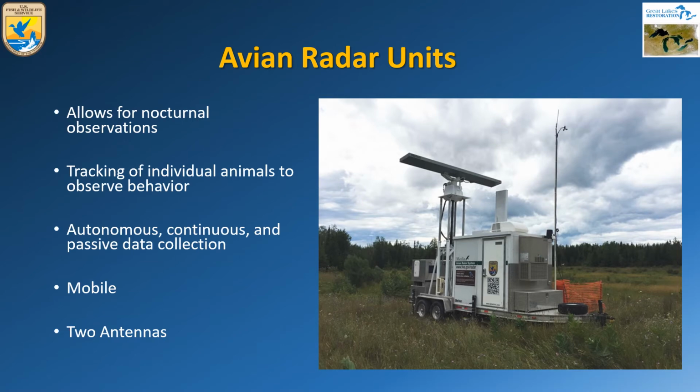So the advantages of using a mobile radar is it allows for nocturnal observations, being able to observe birds while they're migrating actively, and when the majority of birds are migrating actively is really important. It allows us to track individuals at an individual level to observe the behavior. It's autonomous, so we don't have to be there 24/7. It's continuous. We record basically from when we set it up in, say for a fall migration, in late August all the way through November. And the data collection is passive, so we build up a lot of data.